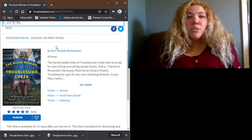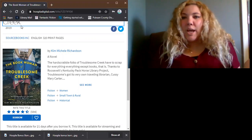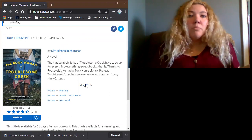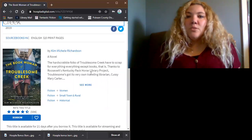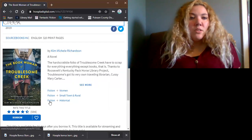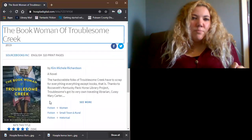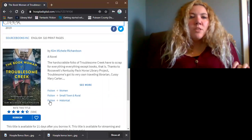We can see what year it came out, 2019, right up here. And this is all a little different on the app. We can see the genre, the publisher, and it goes on. Now, near the top of the page, you can see, well, okay. This is a little different than the app.